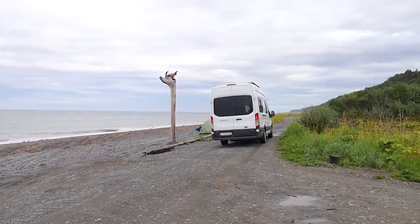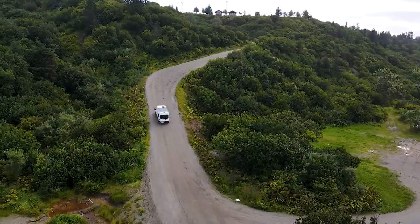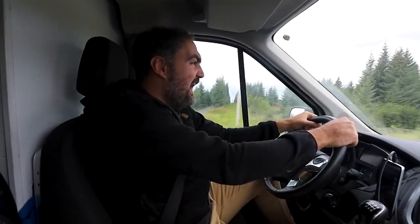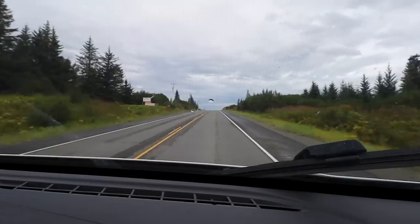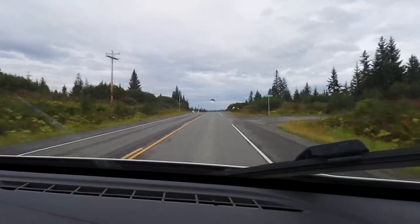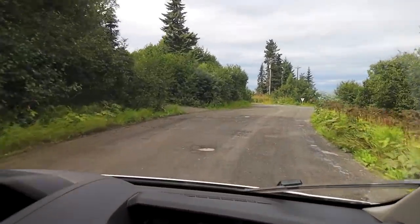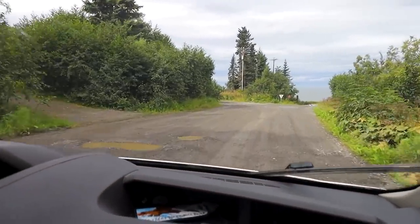Okay, so that's great, right? We found the beach where people were catching giant halibuts, and we were on our way there. Come on! I want a big halibut. But there was one small complication. Google Earth and Google Maps did not show any roads leading up to the beach, so we found ourselves on a bit of a wild goose chase.